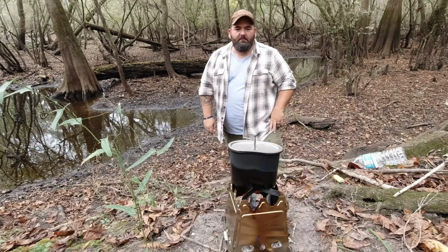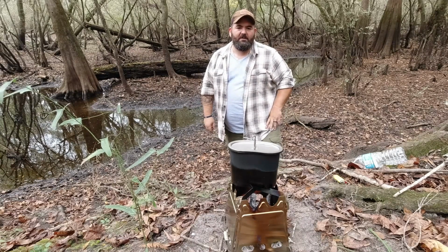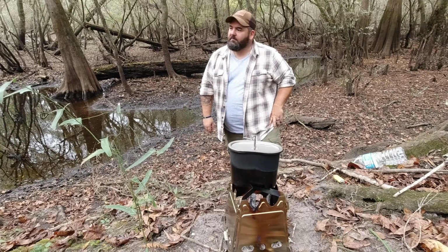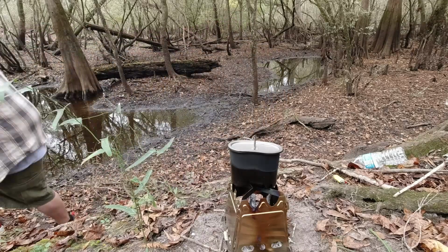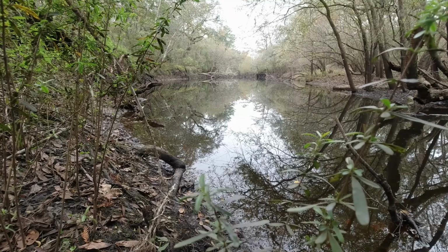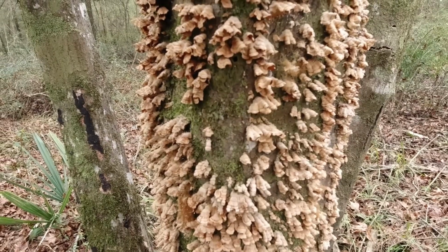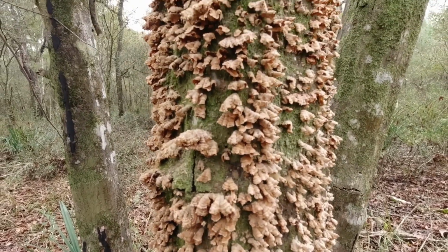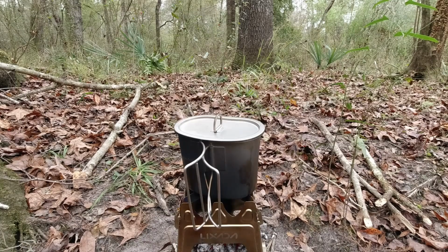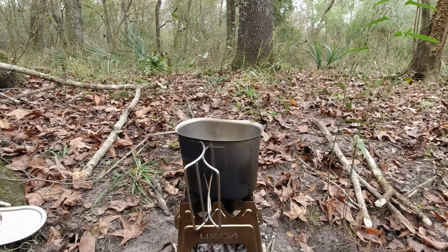So now, while my water's boiling for my coffee, I'm going to go find some stuff to put together, just a little spit to cook my sausages on, because I don't have a grill for that thing yet. So I'm going to go find a couple sticks to make us a spit. That'll be cool. So it looks like my coffee water is boiling. Time to make some coffee.